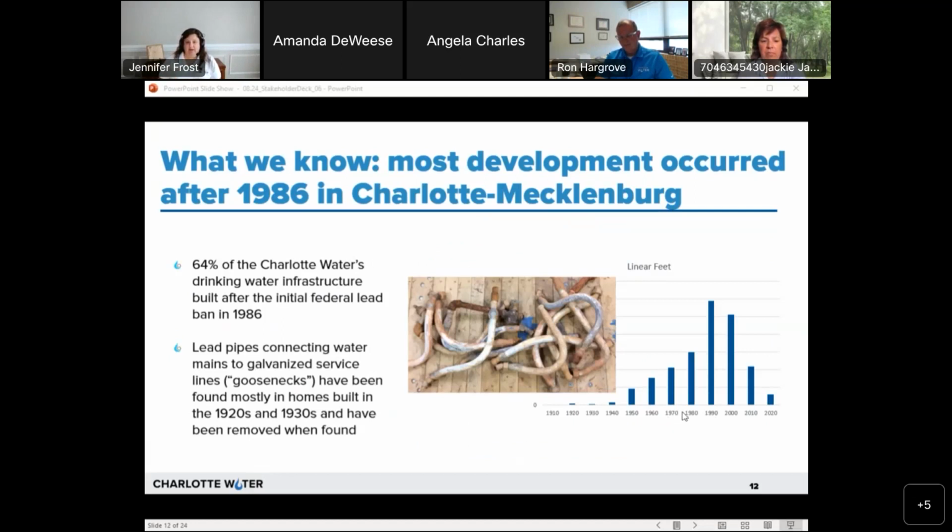As you can see from this chart, what this describes is how many linear feet of water system were put in the ground by decade. And you can see that Charlotte exploded as a community in 1990 and 2000. Well, this is great news because the ban on lead in water systems came in 1986 and was further refined in 2014. This also indicates that Charlotte and our community has lower risk than, say, many of the other national programs out there.